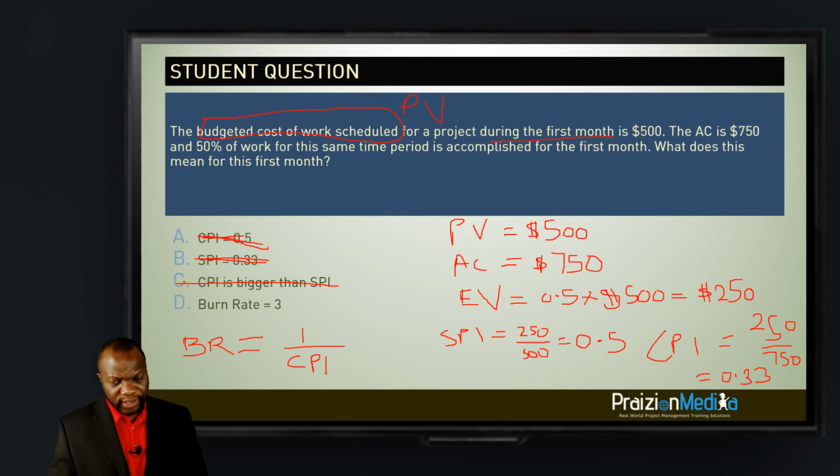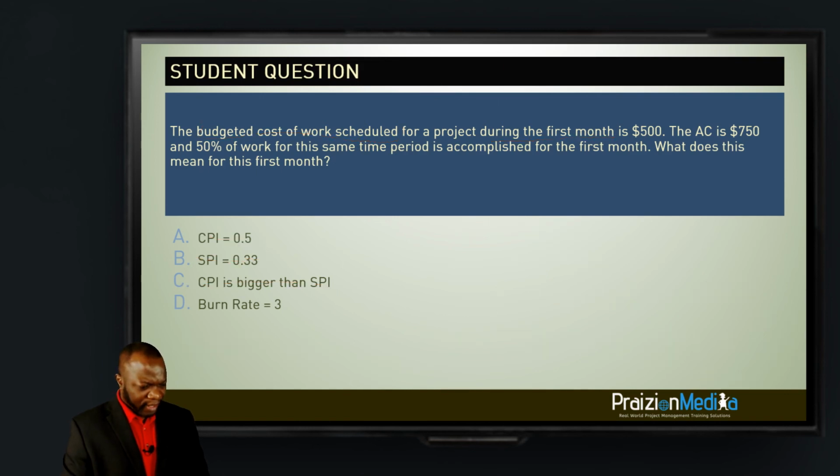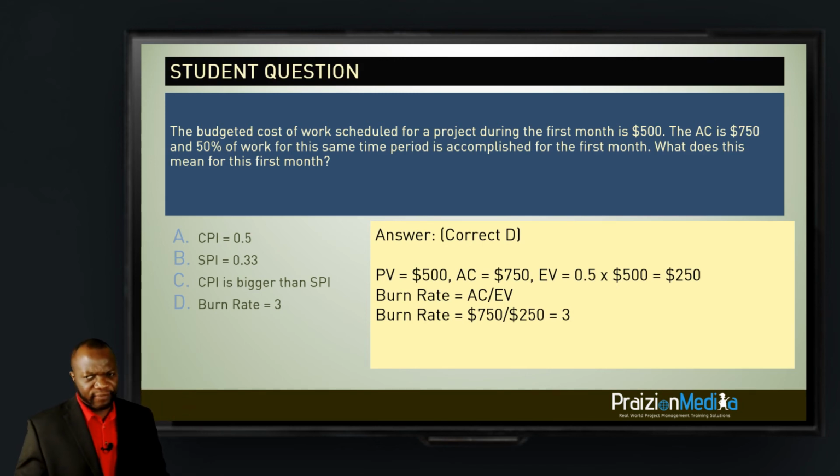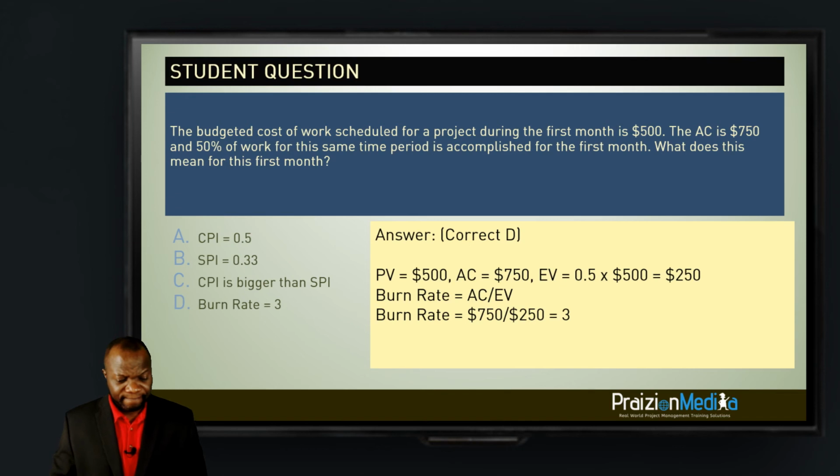So the answer is actually D, because when you find the inverse, 1 divided by the CPI, 1 divided by 0.33 gives you 3. Or when you say actual cost of 750 divided by the earned value of 250, you get a 3. All right, so that is the rationalization behind that one. And here's how the answers worked. The answer is D. Okay, so you got 750 divided by 250, and that's 3.